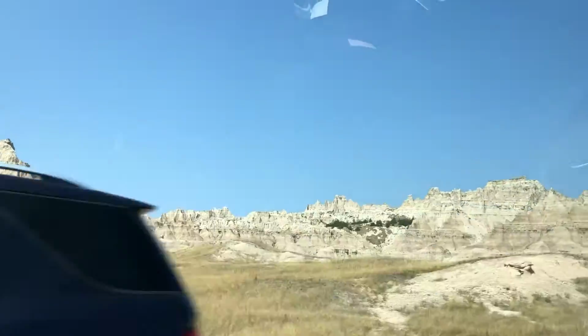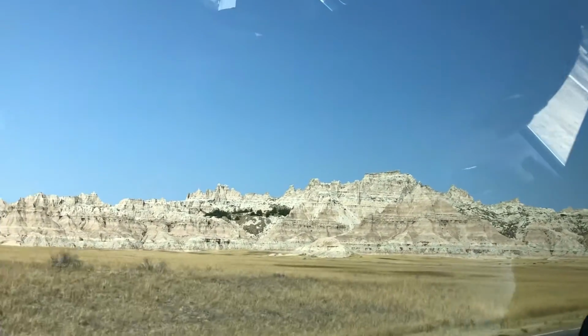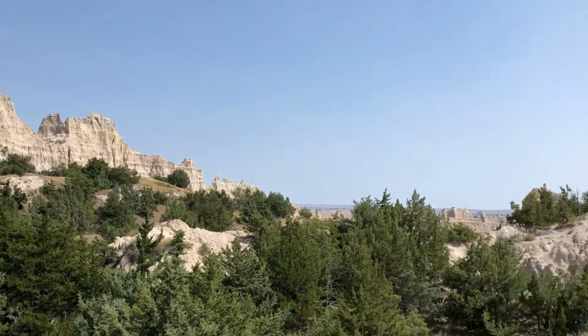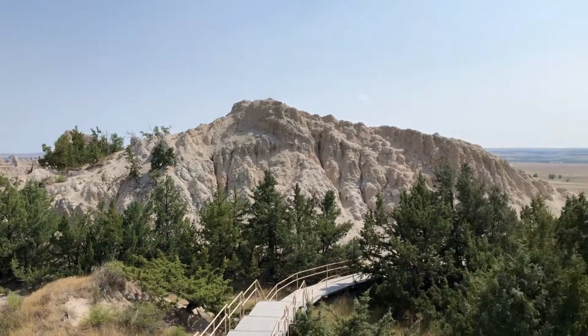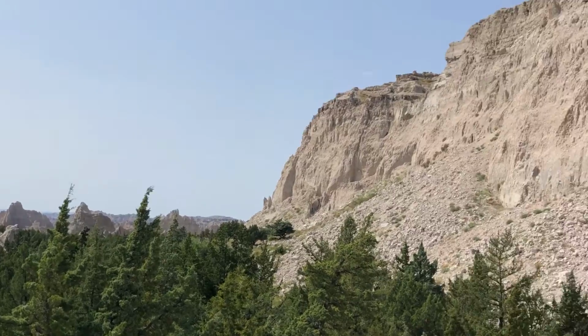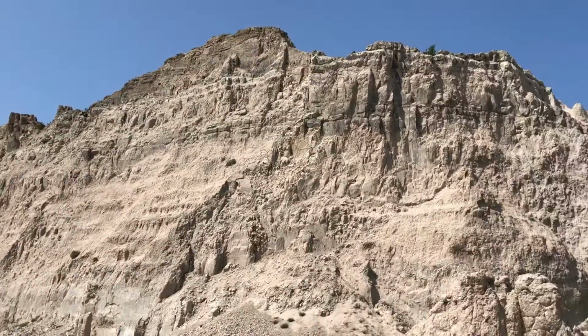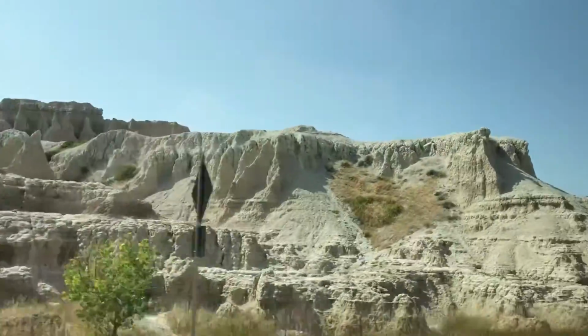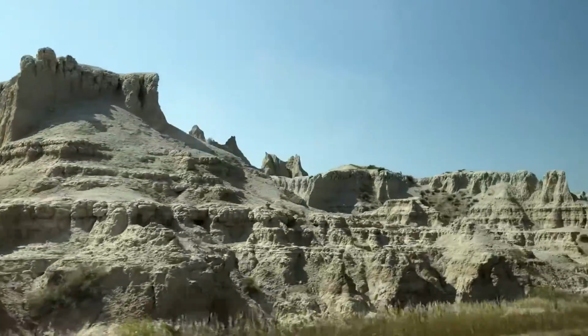We did some shorter trails, but we did the Notch Trail as well, and Notch Trail is pretty nice. You climb up a ladder at one point, which is pretty cool. The scenery is good, and it kind of reminds me of Arches, or the Needles part of Canyonlands, in that it's not super large scale, but there's a lot of cool details and shapes, and it is really nice scenery.